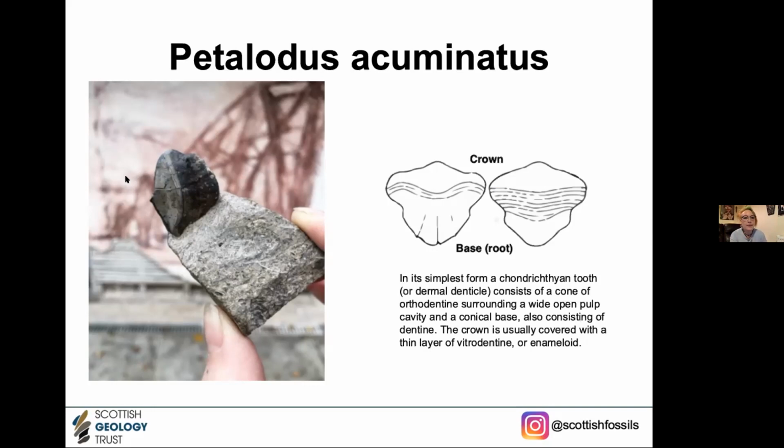The one on the left-hand side here is another Petalodus acuminatus. So you can see they do vary a lot in shape and size. You will get some that are absolutely tiny. I found some that are only about 4 millimeters, and then you've got ones here that are going up to 2 or 3 centimeters. So there is a lot of variation.